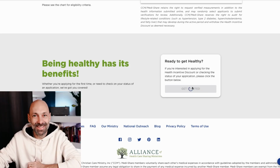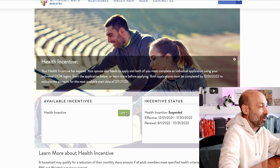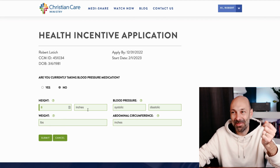You wanna smash that, click that button. And so now you're coming over to this other page, and you should have a big green button here to click to apply. And if you don't, reach out to MediShare, talk to them. I don't have the answer there, but here you can see how simple this is. This is just a few little fields you need to fill out.